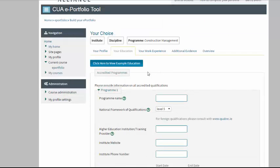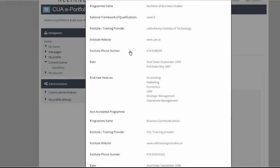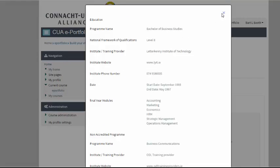Each section has, here at the top, a link to view an example submission. Here, if I want to look at an example of someone's education, I can see the information that somebody has completed. This gives you a general idea of what you're required to do.